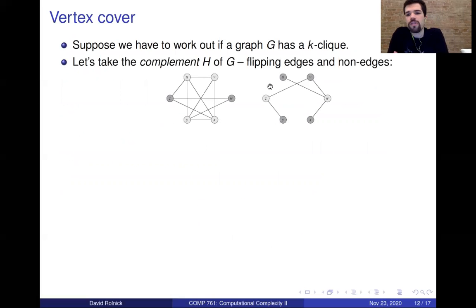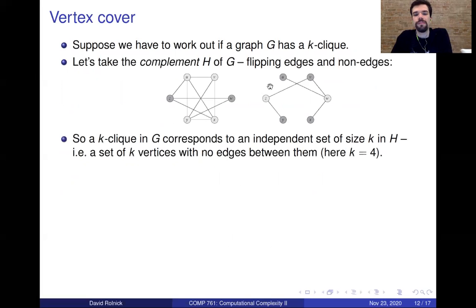So what can we do here? Let's think about cliques. We want to find a clique in G. But what does it mean to find a clique in G? Well, finding a clique in G is the same as finding an independent set in H, because a clique is something where all of the edges possible are there. An independent set is something where none of the edges possible are there.